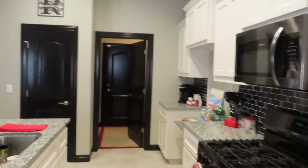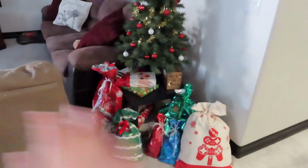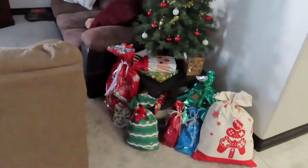So right now, here's just a little glimpse of the house. We still have a little Christmas tree set up because my sister and her wife are coming to visit, and I have all their Christmas presents and my other sister's birthday presents because her birthday is on the 7th. And then in here, that's the front door. Shadow's following us around like a little shadow.